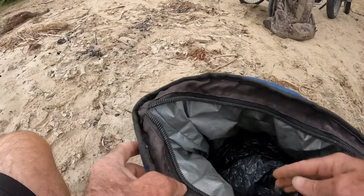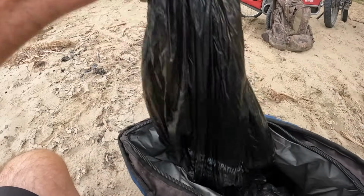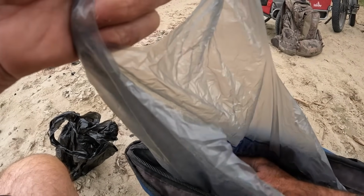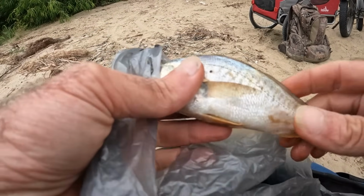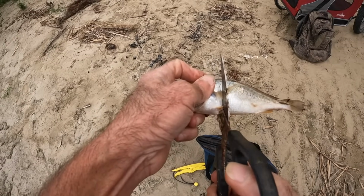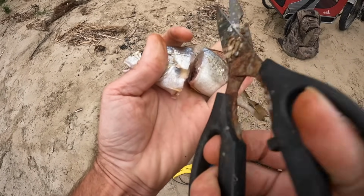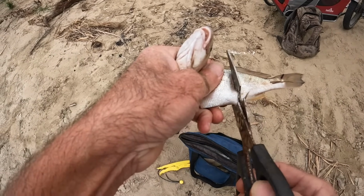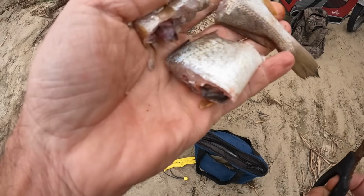Obligatory zipper sound. That's always got to be in my video. So here we go. You can smell what that is. These were caught yesterday. We got croaker and a pinfish that's in there. So let's cut that croaker up. Little things like this, when they're fairly fresh, I can just use my bait scissors without destroying it too much. About a piece like this out of the middle. That should be good. Right there.